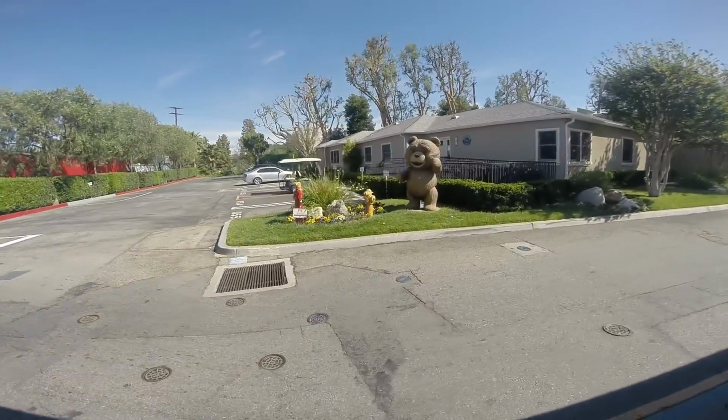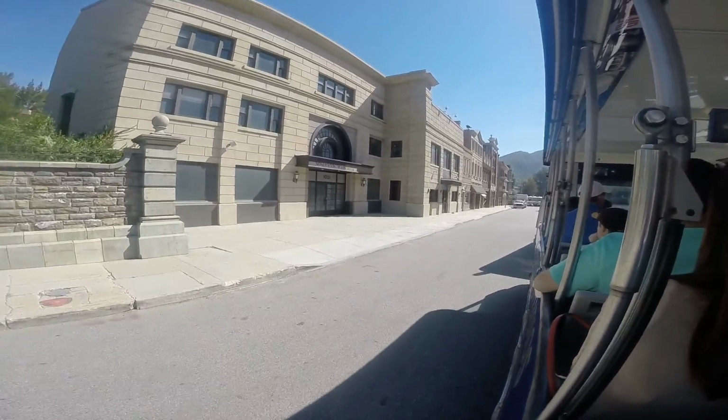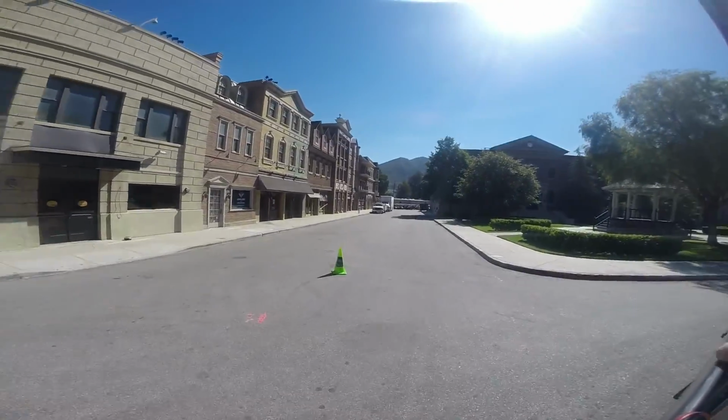So folks, if you notice that we look like we're in a little bit more of a residential area, this is possibly my favorite part of the back lot. It's Courthouse Square. You might remember it as Hill Valley and the amazing trilogy from Back to the Future. Take a look on your left-hand side. Here we are.